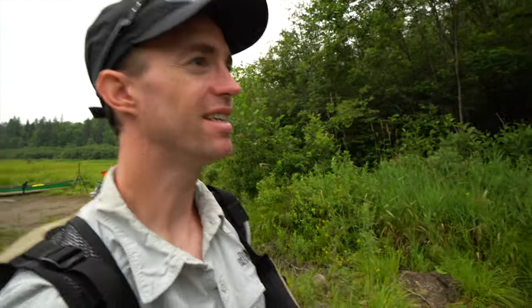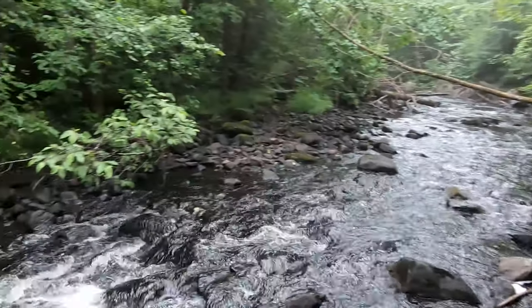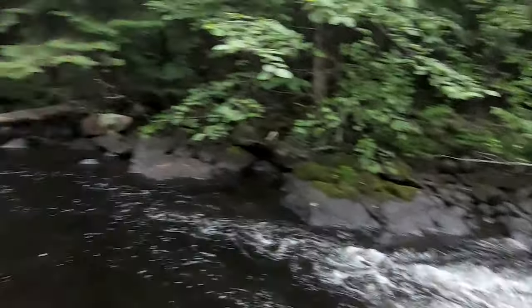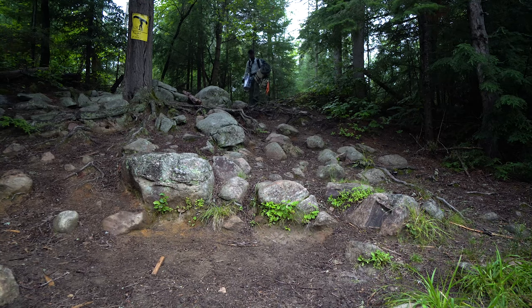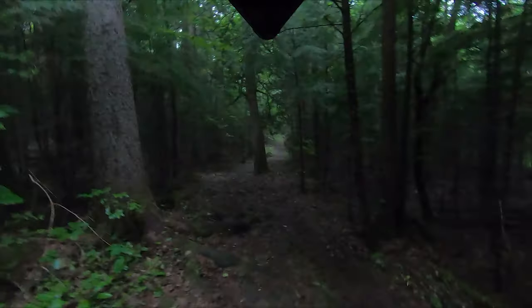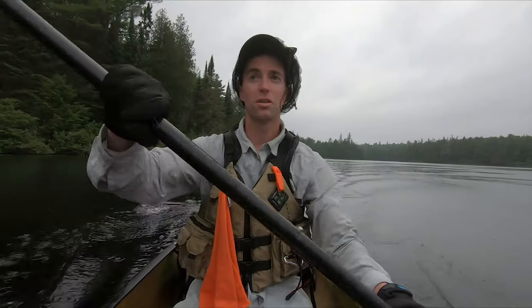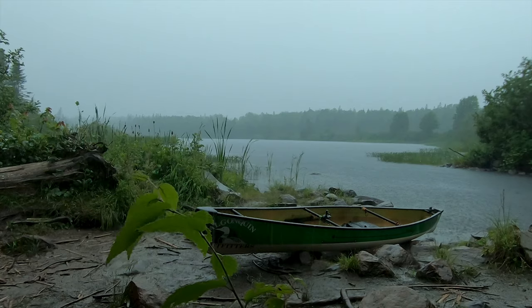And here we are, first portage of the day to Little Mink. No hero today, I'll be double carrying this one. One done, now back for the commute. How cool does this forest look, guys? Cutting across Little Mink Lake. A little bit of a shower now.